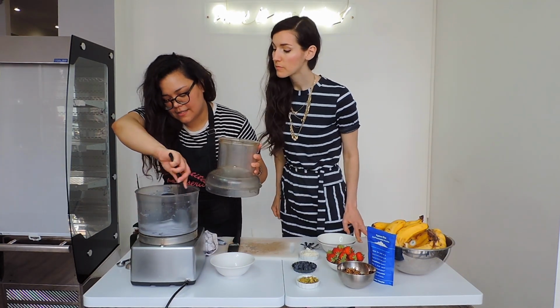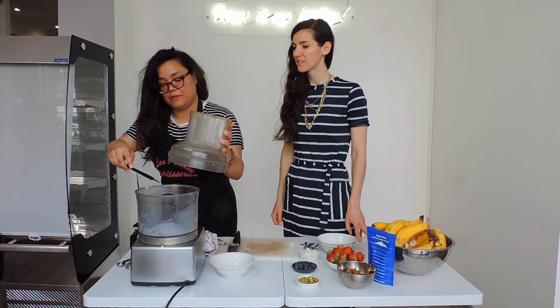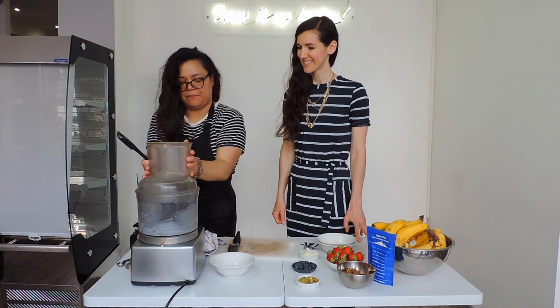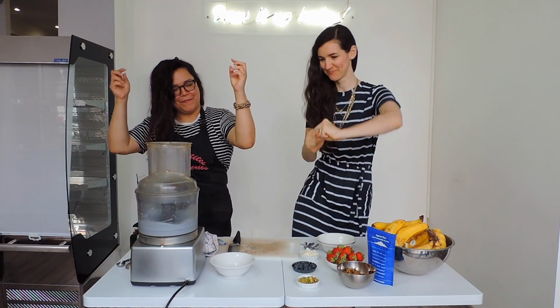So I think we're getting there. It's still very creamy and it's definitely blue, so we're gonna mix it one more time.